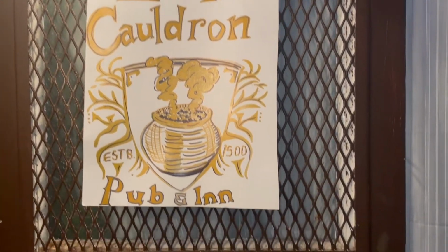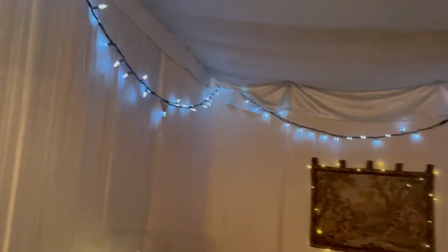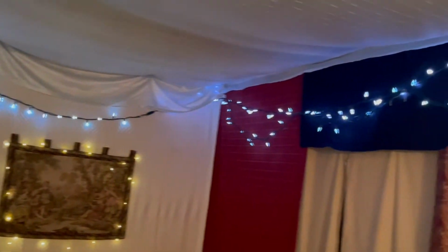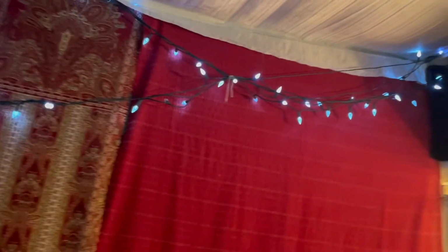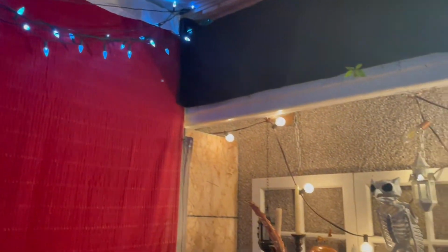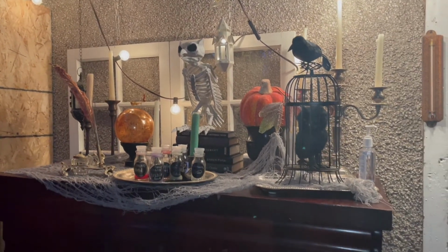I just made that out of a piece of Bristol board. We got the Christmas lights out and just tracked them around the room. We just took them up inside the beams, and it just gave a really nice feel. A couple of places we just filled in with black material that I had.